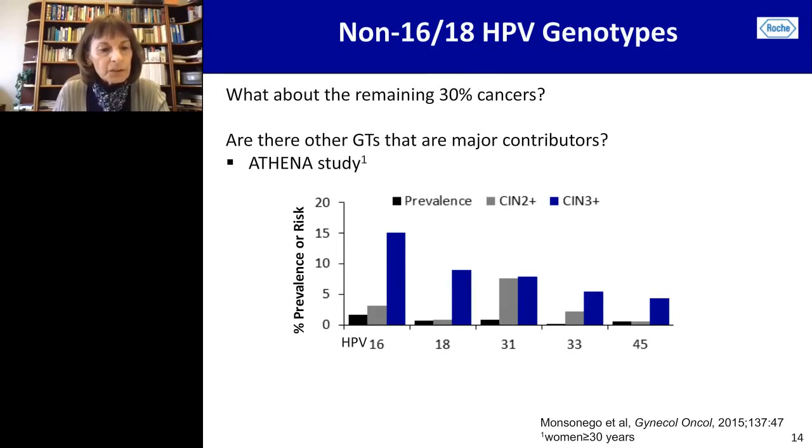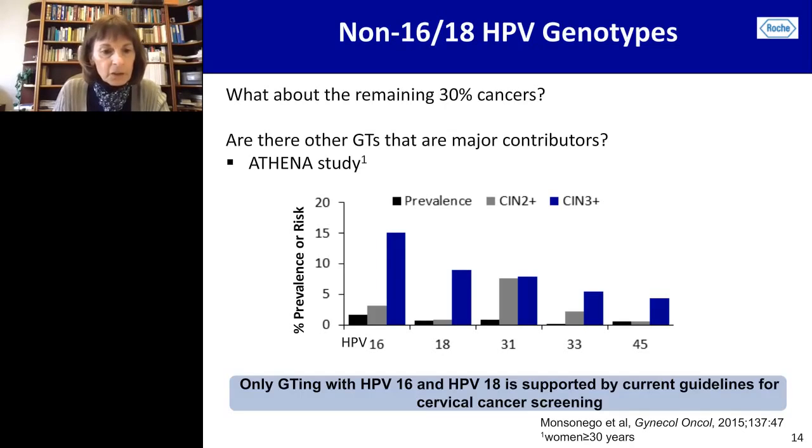Now we can explore this question using data from the Athena study, a large US screening study that enrolled more than 47,000 women. This bar graph shows both the prevalences and risk of CIN2+ and CIN3+ for each of 5 genotypes in women 30 years and older. Not surprisingly, HPV 16 and 18 have the highest risk, but HPV 31 is only slightly lower, followed by HPV 33, with HPV 45 having a relatively low prevalence and risk. It's also worth pointing out that only genotyping with HPV 16 and 18 is supported by the current guidelines.